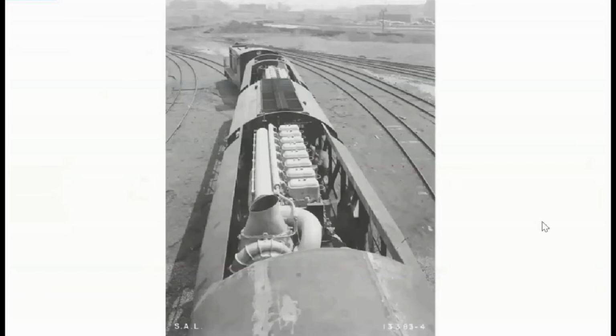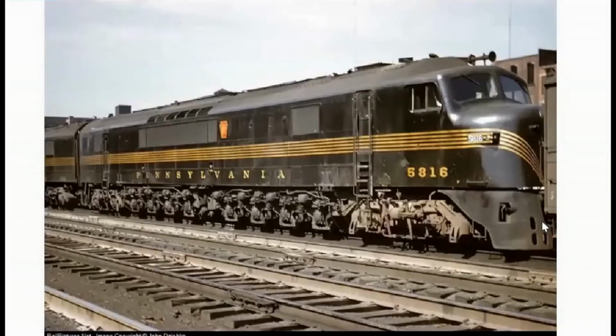You can see how it's a straight 8 diesel, and you can see the turbocharger on the end there and the exhaust. The De La Verge engine, big old, slow moving. It was a marine engine, 4-stroke, and so there's the engine. Pennsy bought a bunch of them. They ran them quite a while.